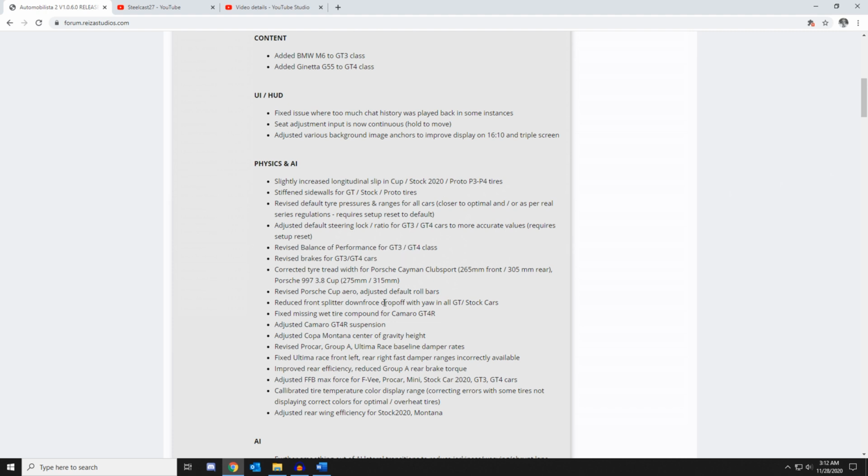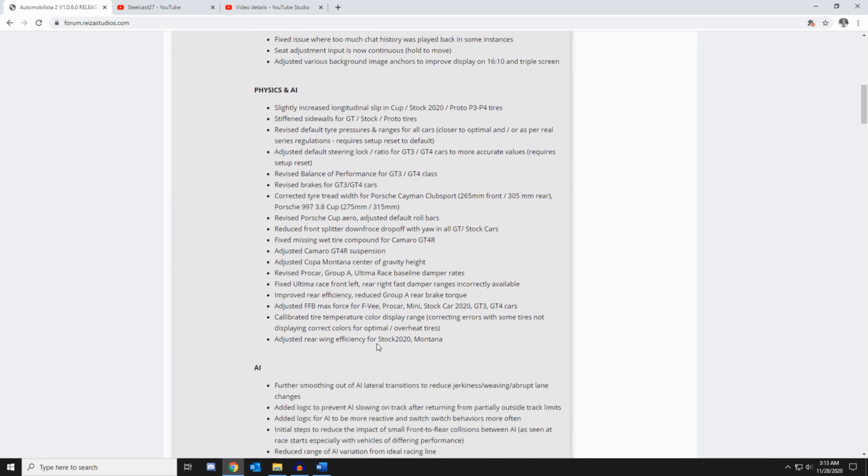So we've got Porsche Club Sport and Cup changes to the Camaro. Looks like the Copa Montana. Damper changes to some of the cars, like the Ultima. It looks like the Ultima had a lot of damper work done, because they mentioned it twice. Perhaps it needed some TLC in that department. Aero and rear brake tweaks for Group A, some car-specific force feedback.